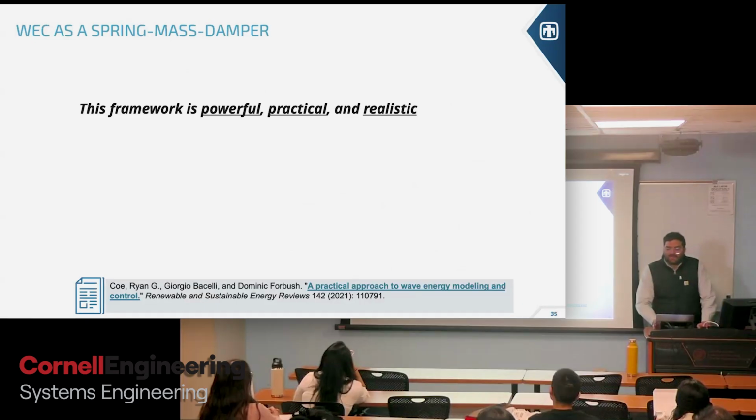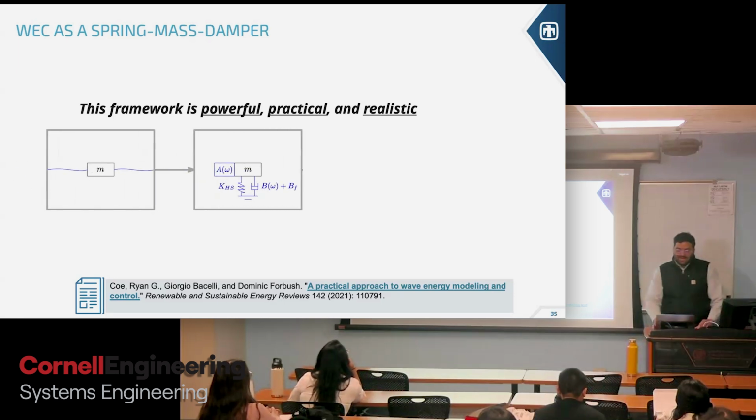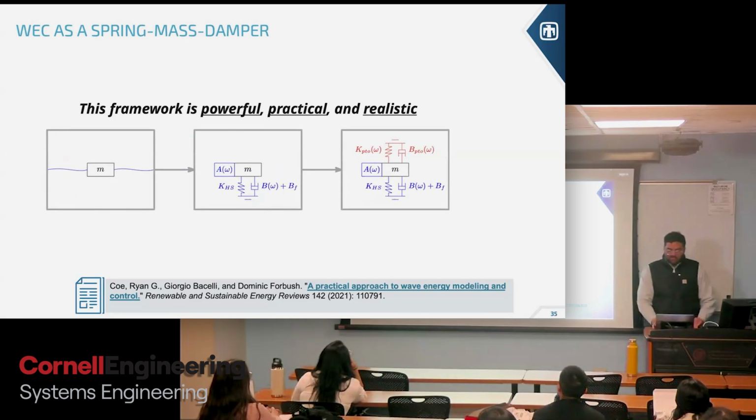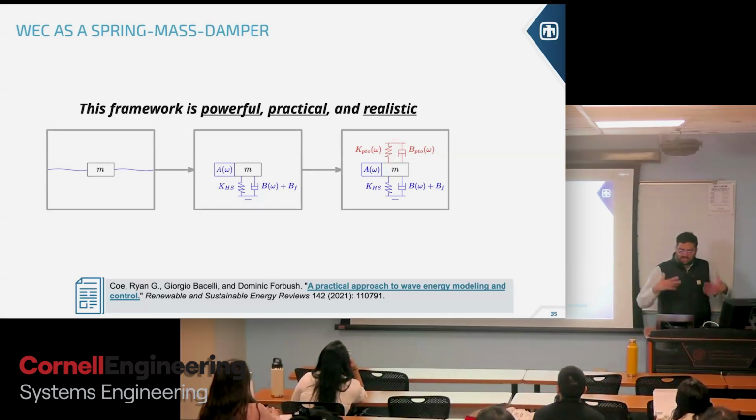Now we can think, why have I talked so much about spring mass dampers? It's because we can think of the WEC problem as a spring mass damper. This middle box shows how we originally thought about it, just the hydrodynamic effects. So the hydrodynamic effects are the mass of the object, the inertia of the object, but then the added mass. If you stick it in fluid, that's a fluid effect. When you move an object in water, it has some virtual mass. So it's a force that scales with velocity. So you can think of it as a virtual inertia.